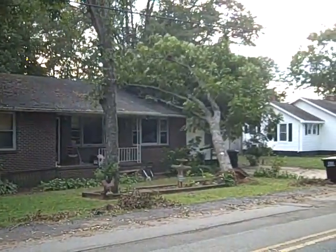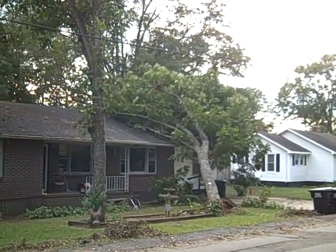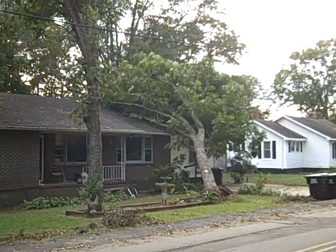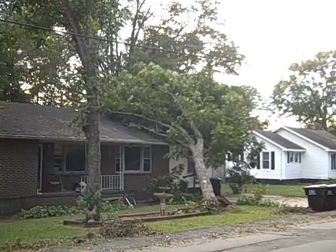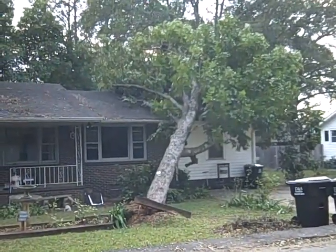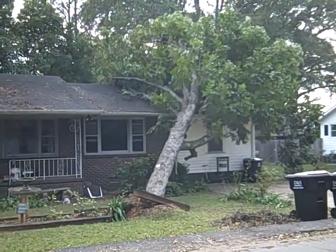Okay, we're over here on K Street in Belton. K-A-Y Street, Belton, South Carolina. Look at there. Landed on top of that house. So let me go get another view. Right on the top of the house.